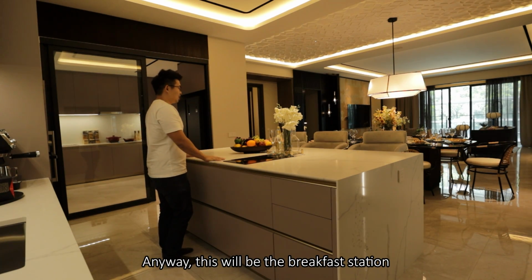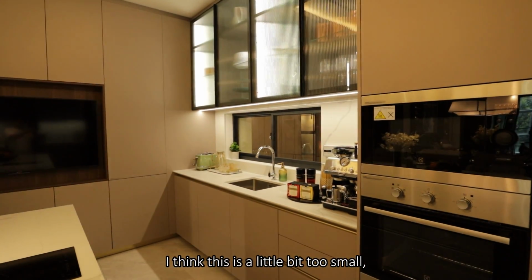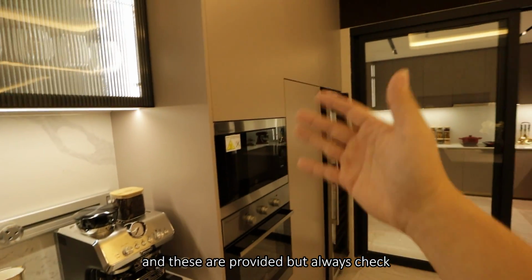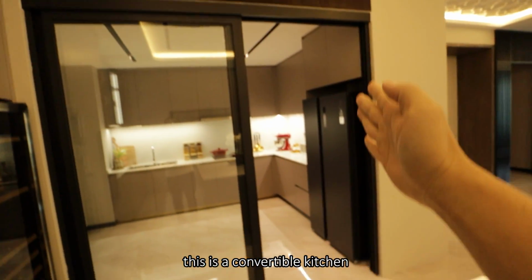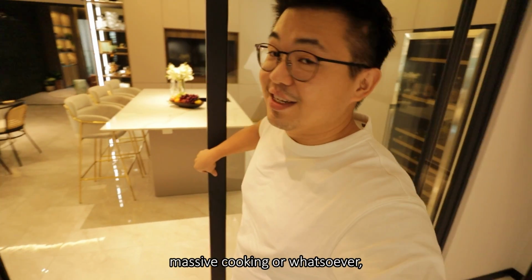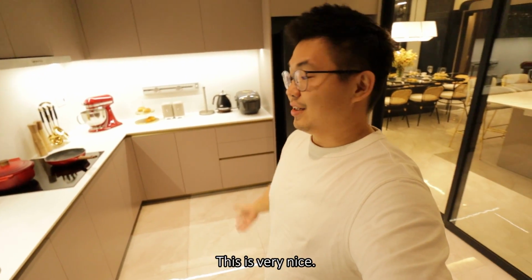Anyway, this will be the breakfast station, and this will be a length of 4.3 meters for you to put all your tools. So you will have your basin here. I think this is a little bit too small, but this is not the primary basin, and this will be facing a window. That's nice. You have all your cabinets, and these are provided, but always check with the sales staff. My favorite of all, this is a convertible kitchen, where this can be an open type of kitchen, and if you want to do some massive cooking or whatsoever, you can always partition it, then you can work within this space itself. This is very nice.